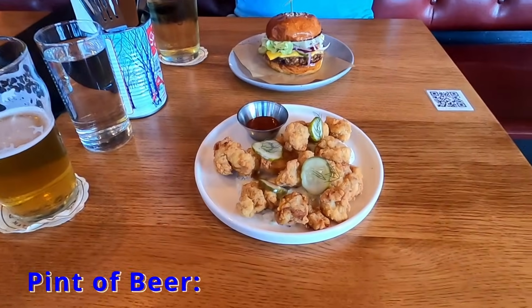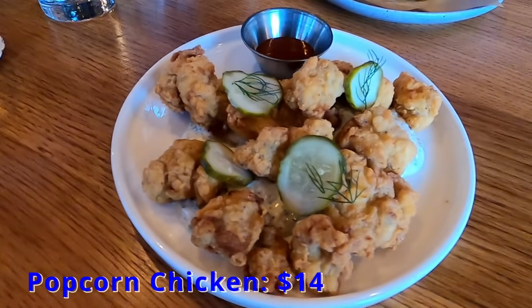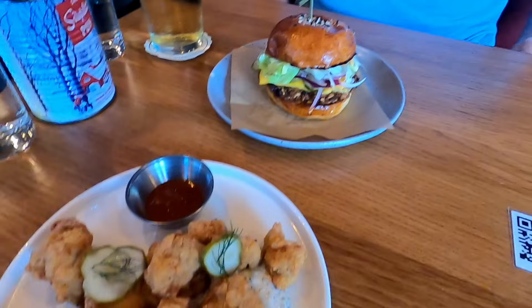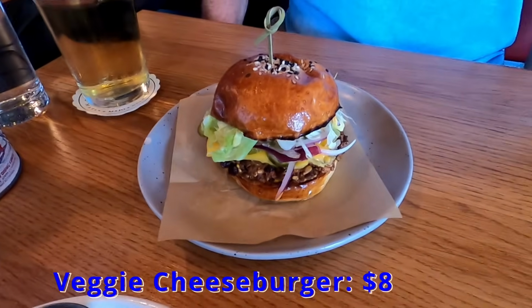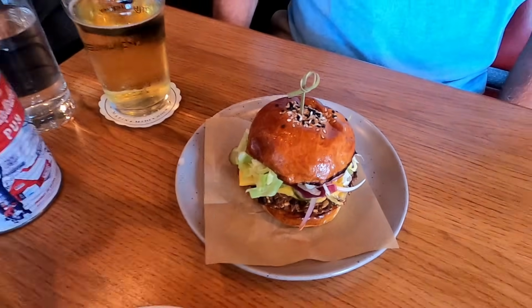We sat down at the front and got a couple drinks. Tom got a pint of cider, which was very tasty, and I got a pint of beer. We shared some popcorn chicken with a dill ranch dip and piri-piri sauce, as well as a veggie cheeseburger on this delicious looking bun, which tasted as good as it looked. The popcorn chicken also tasted excellent.